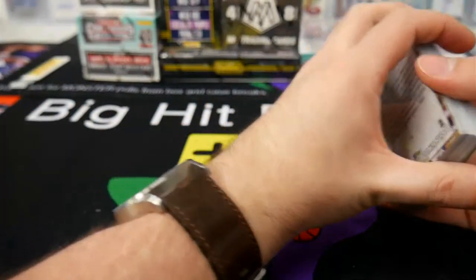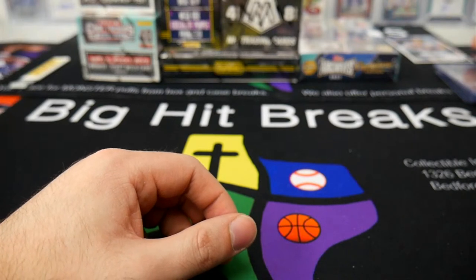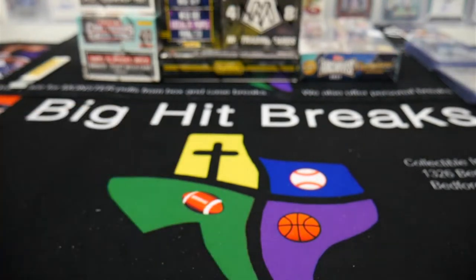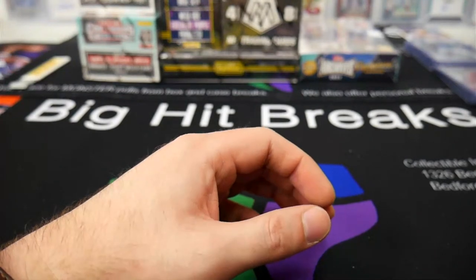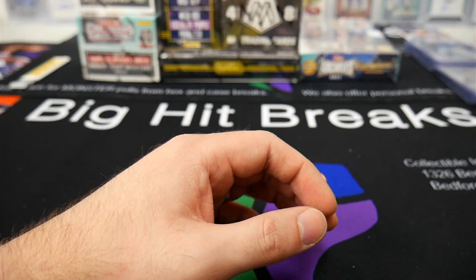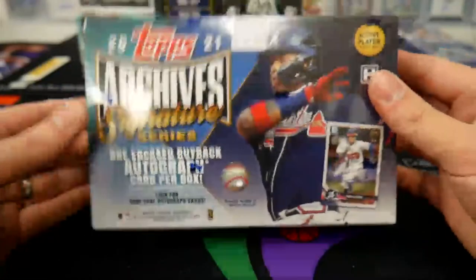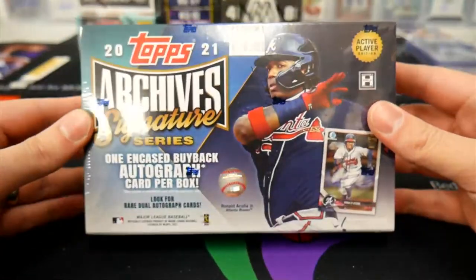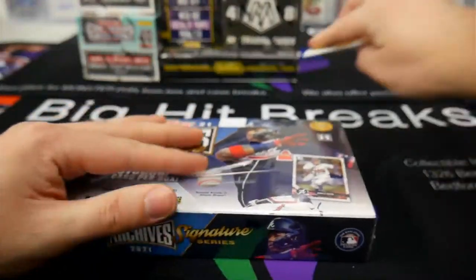All right. Let me get a little more organized for a second, guys, and then we will jump into that Archives Signature box. Okay, got a little more space now. All right, last baseball box. One card in here, one encased auto. It's a buyback Archives Signature Series. This is the active players edition.